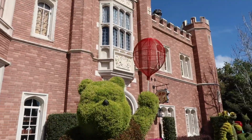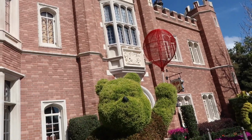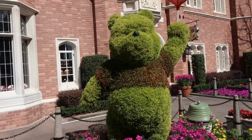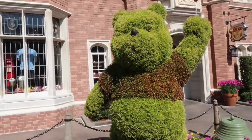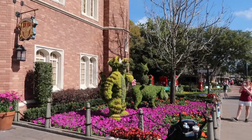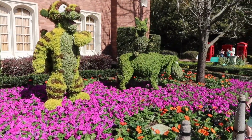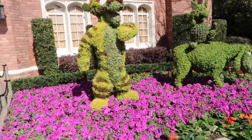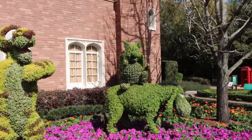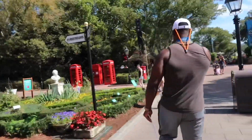Look at his balloon. I don't think that's a plant. Maybe it's wicker. Basket. It's like wood, so it kind of is still living. He's so cute. And then you have the rest of the gang. Tigger. And Eeyore. And Piglet. That's so cute. Okay. Now, is that all that England has? I think that is all.